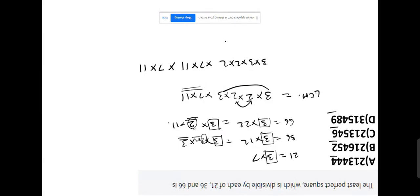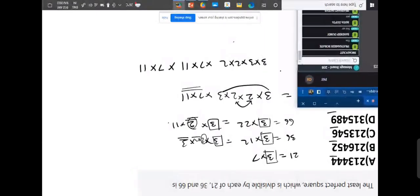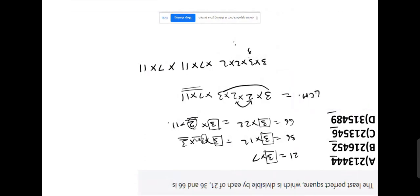Okay, so what I'll just calculate is the unit place, I'll just take care of the unit place. Why? Because if I just find out what will be the unit place of this product, I'll get the answer. 3 3s are 9, 9 2s are 18, 18 matlab unit place is 8, 8 2s are 16 matlab unit place is 6, 6 7s are 42 matlab 2, 2 11s are 22 matlab 2, 2 7s are 14 matlab 4, 4 11s are 44. So unit place mein kya aana chahiye? 4 aana chahiye. So option A is the right answer.